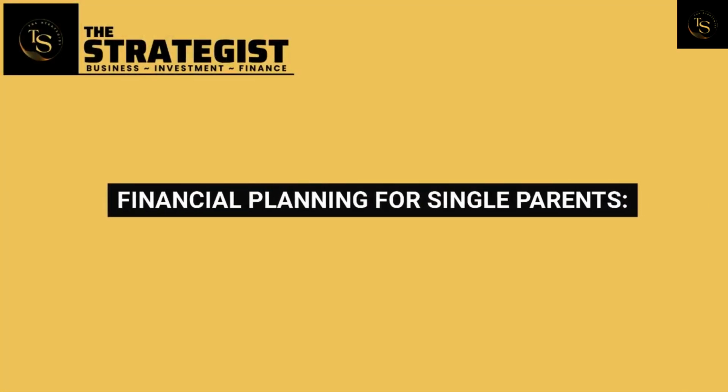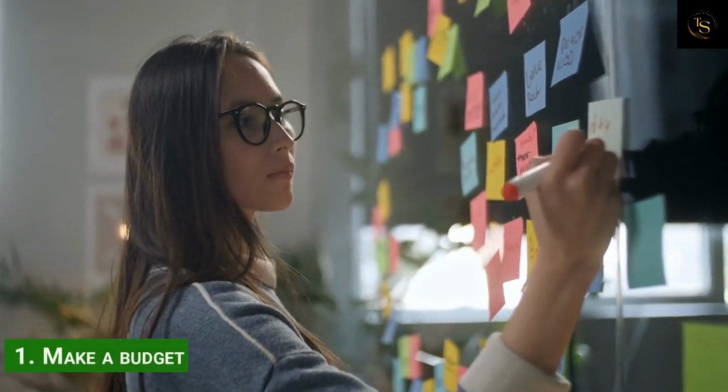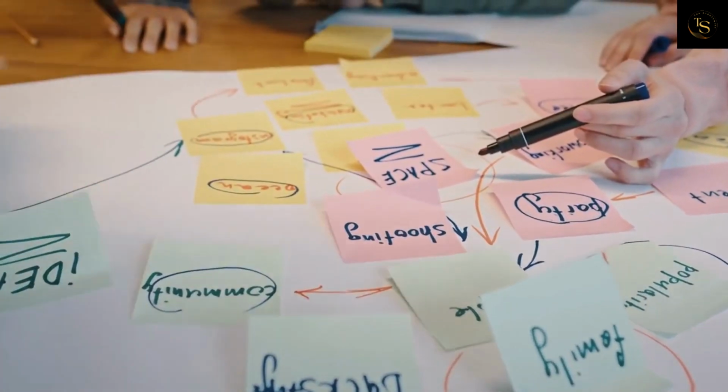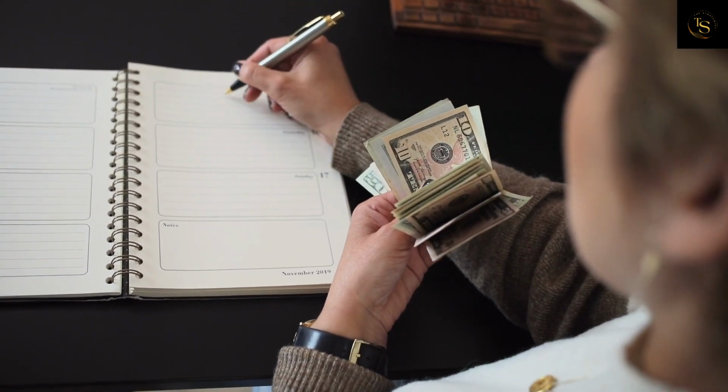Financial planning for single parents. Number 1. Make a budget. This may seem like a no-brainer, but it's essential to know exactly where your money is going and to make sure you have enough to cover your expenses.